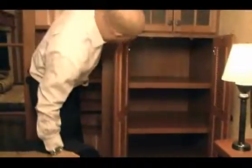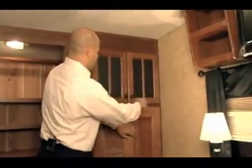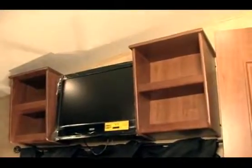Washer dryer prepped. So this is where your washer dryer would go. If you got washer dryer, we take those shelves out. We put the washer dryer right in there. They're all prepped for it. So you can put your washer dryer in there. Again, notice the glass inserts on the cabinet doors. Nice hardware. TV in the bedroom. Chest of drawers at the end of the bed.